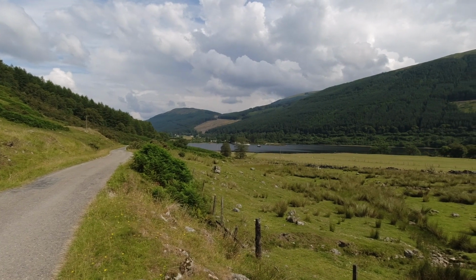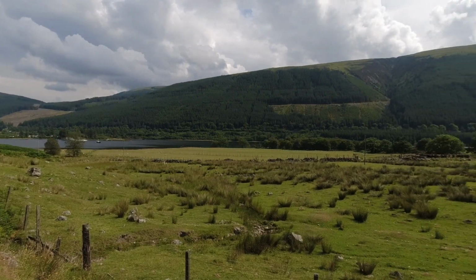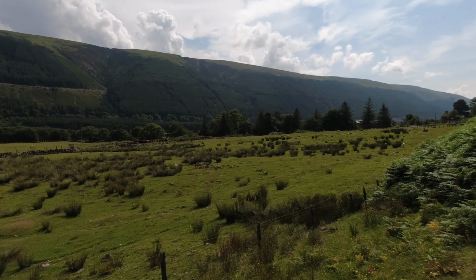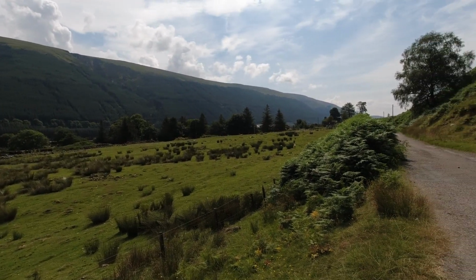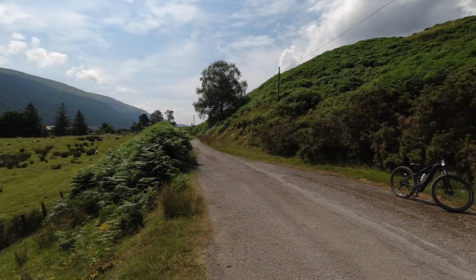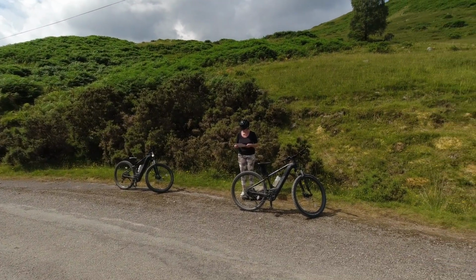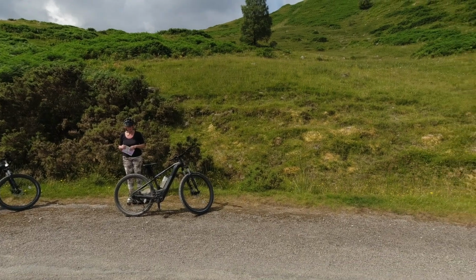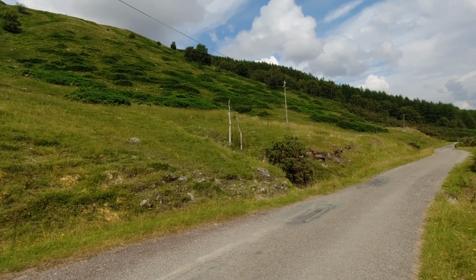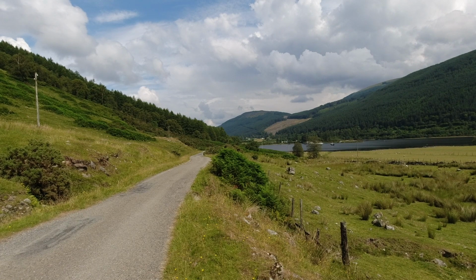I mean, it's probably not really coming out on film, but it's absolutely breathtaking. You've got water, you know, and hills and green. Fantastic, absolutely fantastic. And you're right off the beaten track here. You've got probably kicking off in places like Fort William itself and on the Ben Nevis, but it's so quiet and peaceful here. We've hardly seen anybody. It's been a most pleasant day out.